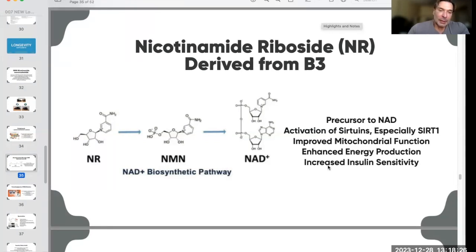However, that's where NR failed. The mice did not have the same energy as they got from NMN. But besides that, it's a great alternative, because NMN right now is really hard to get.